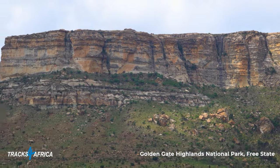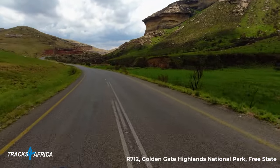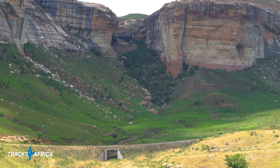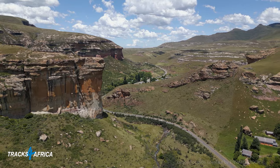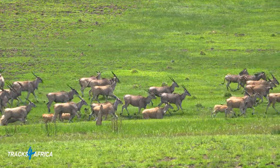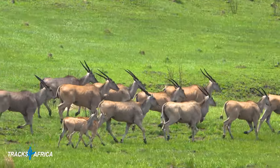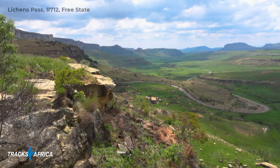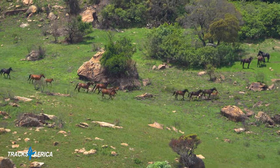Leaving the Drakensberg behind, we were rewarded with the beauty of the Golden Gate Highlands National Park, and we look forward to the village of Clarens for our final night's stay at the end of this epic journey. Whilst driving through the park, we were afforded the rare opportunity of witnessing an incredible stampede of over 150 eland and zebra. It was truly a case of being in the right place at the right time and having a camera on hand. And just as we thought it was over, the stampede followed us up Lichen Pass.